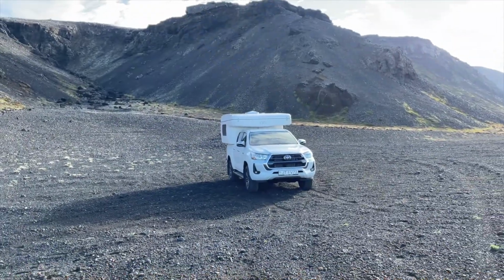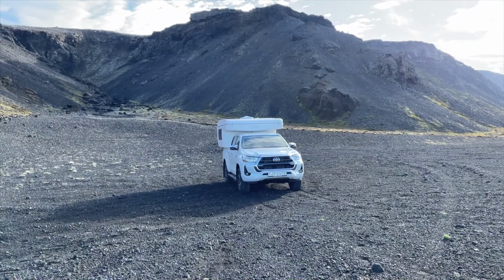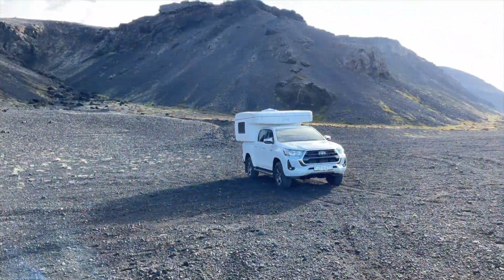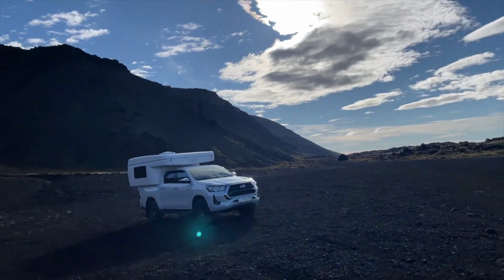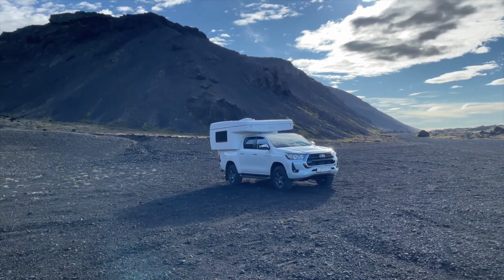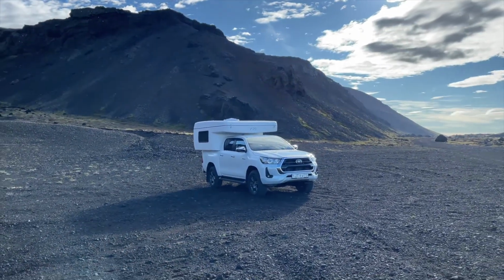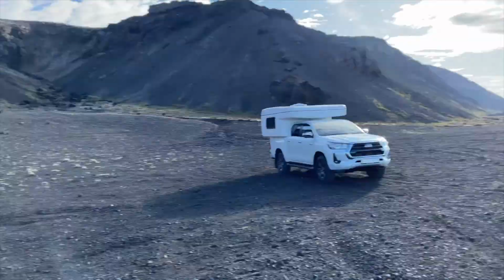What's up, guys? I'm here in Iceland. It is May 2022, and I just woke up in this really cool pickup camper truck 4x4. Beautiful day today in Iceland, and I wanted to do a little walkthrough of this van. It's pretty cool, actually. I never had this style of pickup 4x4 camper.